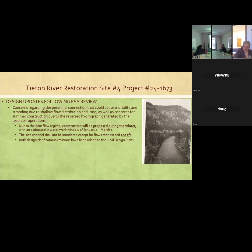So through the ESA review, there were concerns about fish stranding in the side channel, because the winter low flow can get very low, because basically they shut off the dam, because they're storing water for irrigation. So to address that, the side channel will not be constructed as perennial. It's designed and constructed at flows above 200 CFS. And this is gonna be a winter implementation, January through March, because that's the low flow period. It's gonna be easiest to get across the river and construct all this stuff in the winter low flow.